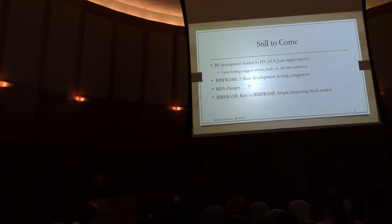We're going to go more full steam ahead with BIBFRAME and MARC development as soon as we get out of the push to get BIBFRAME online. And we recognize that RDA is changing, and so we're going to have to be flexible to handle whatever that brings us. And we're also really trying to focus on the idea of if you converted a record from MARC and it has this big raw payload with lots of blank nodes, can you simplify that to just what a triple store wants to see, subject predicate object? And so we're really actively working with that. And you'll hear more about that from Kevin.